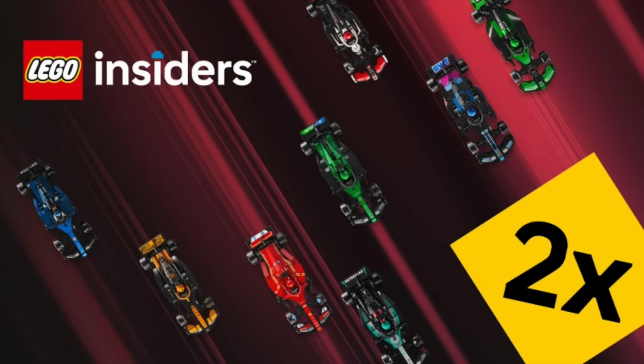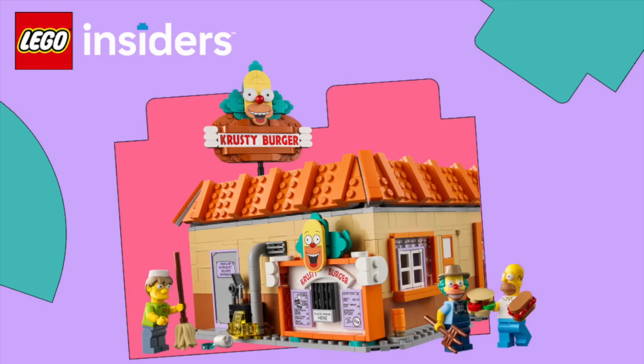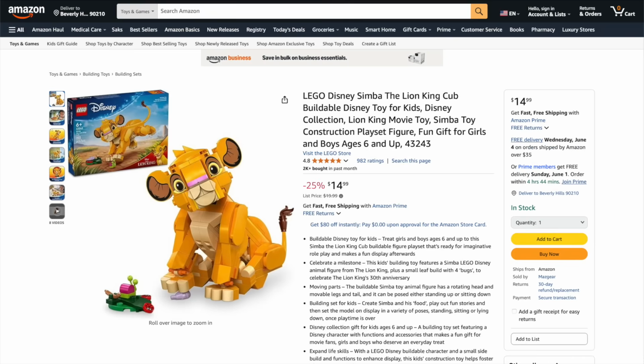Over at LEGO, you can get 2 times Insider's points on select F1 sets. And today's the last day for the Simpsons promo.